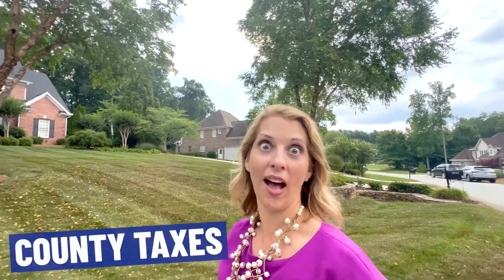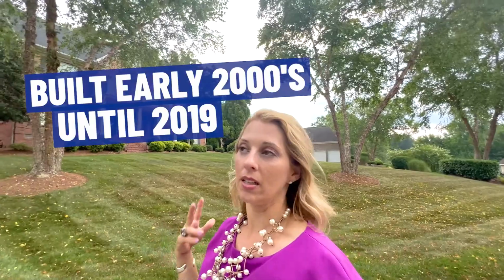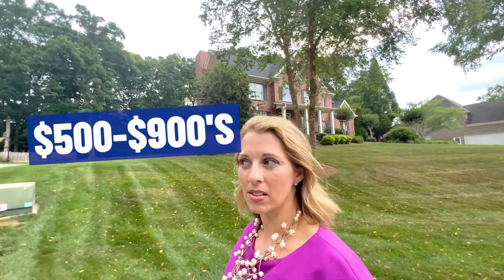Everything that I'm showing you today in Summerfield has county taxes. So you're definitely out in the county, you're definitely out in the country. So that's a plus. This neighborhood was built in the late 1990s, early 2000s, and they're still building. There's a whole section that they've added on, and I think there are maybe 20 or 25 lots still available to be building houses, which is great if you're looking to move out here.